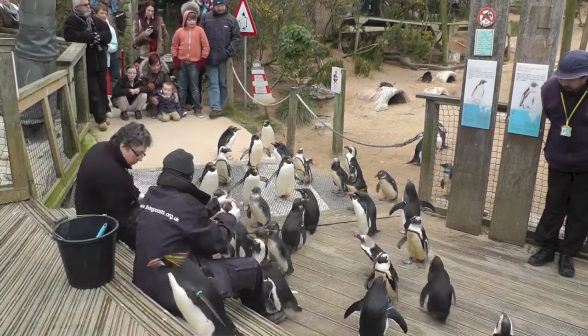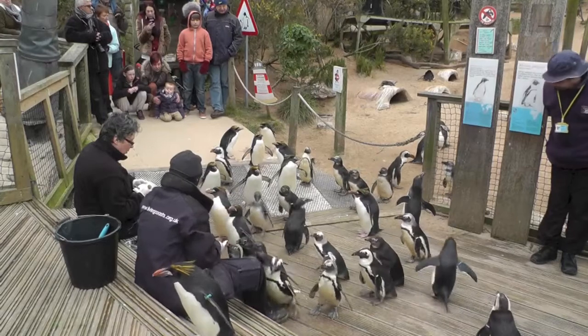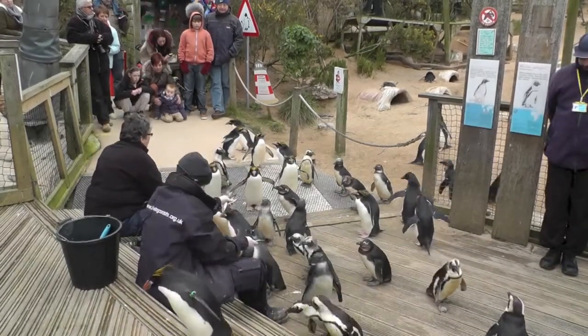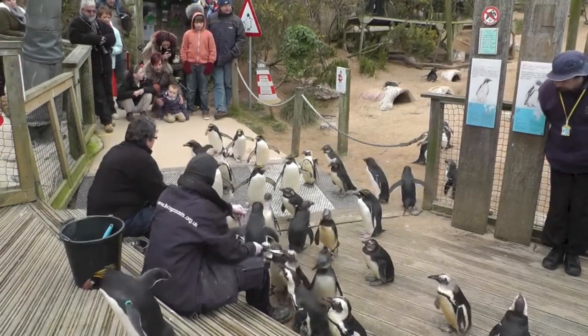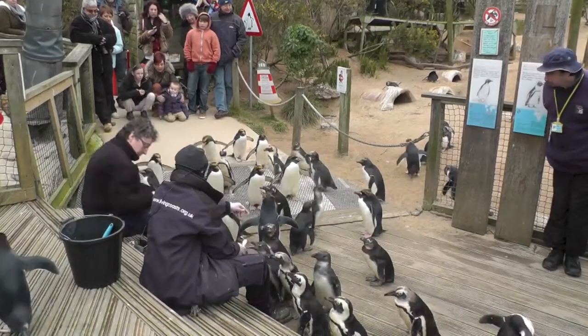Now when our macaroni penguins breed, they will only have just the 1 chick, and they will only stay on the land for around 6 months at a time. So they'll come onto the land to breed. After they've finished rearing their chicks, they'll go through a process called molting, and then they'll actually go back into the water once they've got their nice new set of feathers for around 6 months of the year.